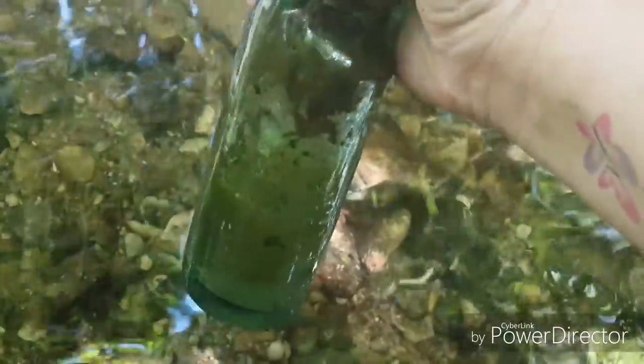Look, you can still hear it. Isn't that wonderful? A little tinkle of that marble. So yeah, I'm over the moon with that. Another local one, and it's my first cod bottle, so great stuff.